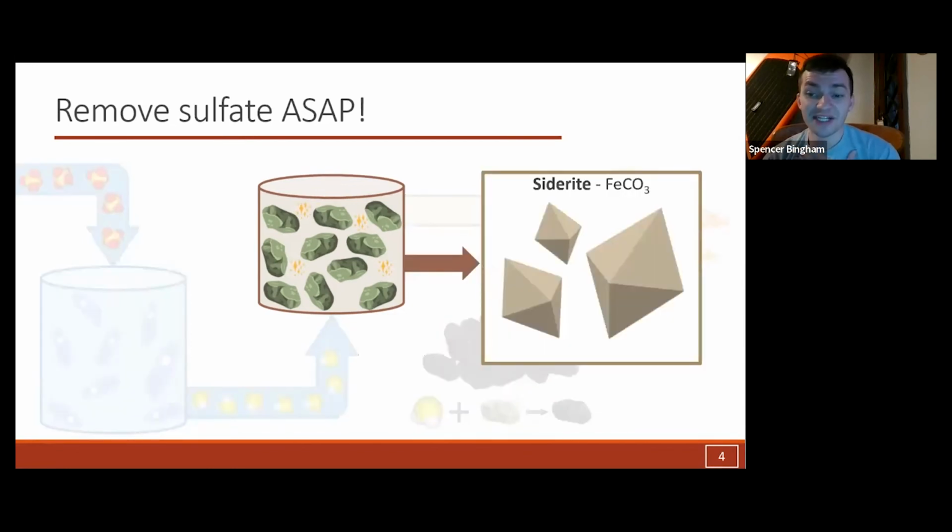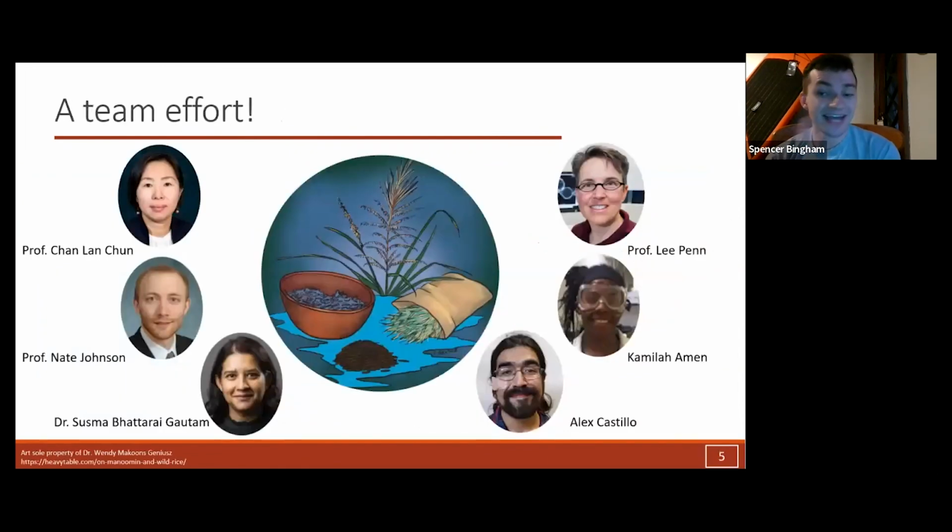My work specifically looks at this one kind of mineral called siderite, or iron carbonate. And I look at how this specific waste mineral reacts with sulfide and what I can do to help siderite remove sulfide as best as possible. But that's just my work, and there are so many people working together to protect Manoomin and keep it safe. And these are just a few people I work with on this project.